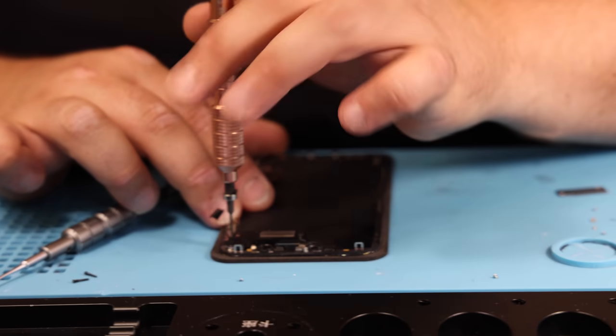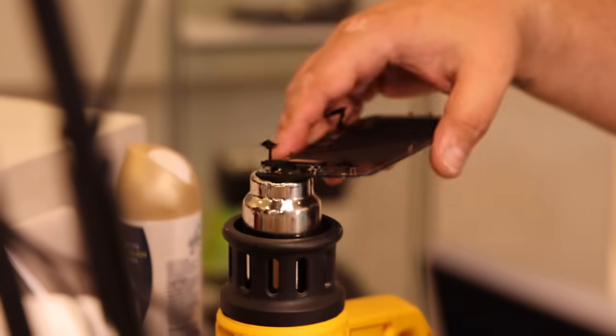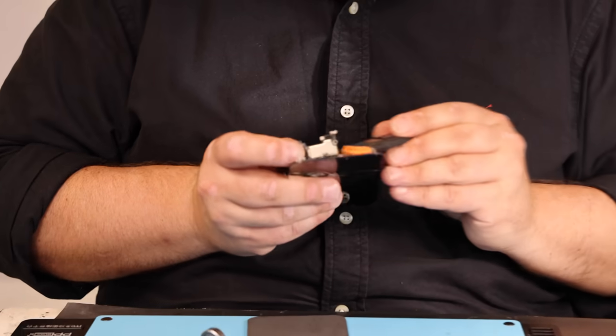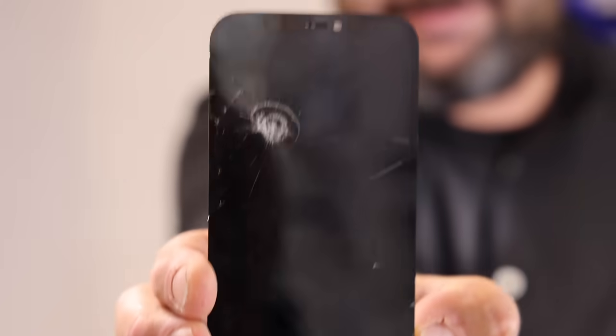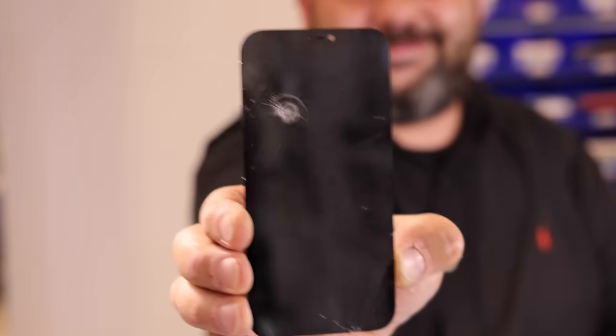He broke it. Learning all this stuff so that I can just do it at home. Don't tell him. I can never, I just mess it up so bad. I know, after that you will come. The old screen right there. Say bye-bye, old screen. Bye-bye.